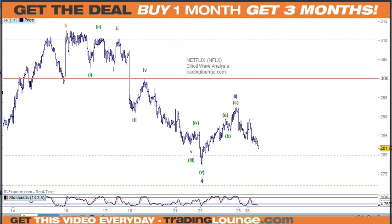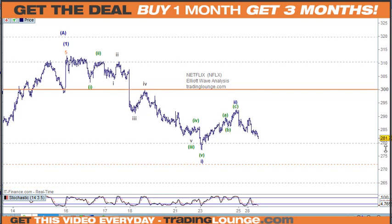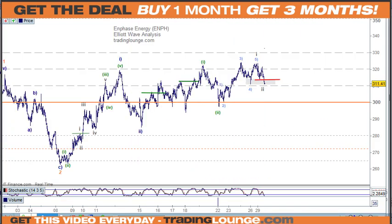So if we've actually got the top in place, with Netflix here, we counted 5 waves down. We're looking for an ABC for wave 2. I was looking for something a little bit higher, I think it was up here, but we're just not getting that. The market's rolling over and the bigger stocks are pulling the other ones around and so on. So that's what's happening. There's plenty of news coming out this week. I think Jerome Powell speaks on Wednesday as well.